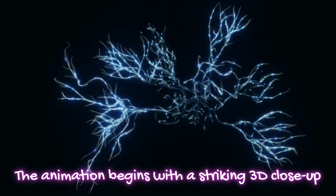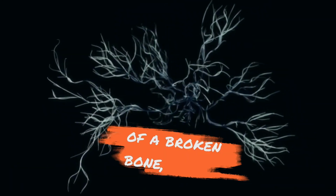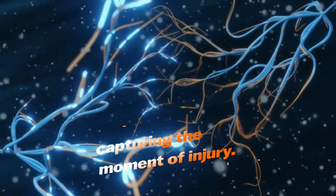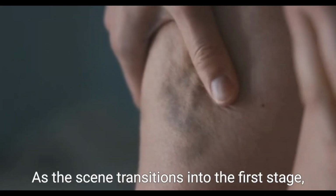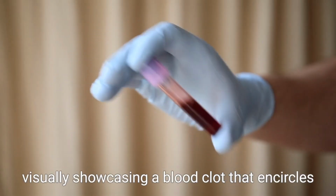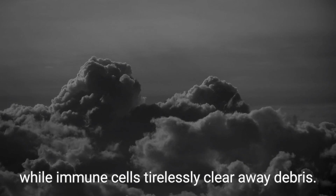The animation begins with a striking 3D close-up of a broken bone, where the fracture is vividly marked, capturing the moment of injury. As the scene transitions into the first stage, the hematoma forms, visually showcasing a blood clot that encircles the fracture site, while immune cells tirelessly clear away debris.